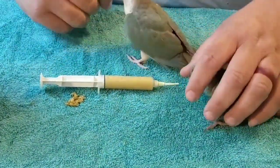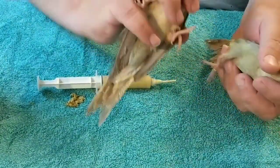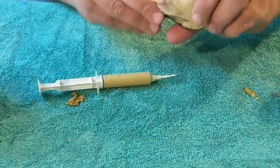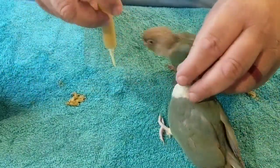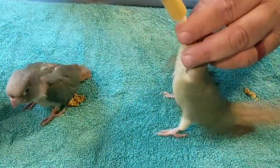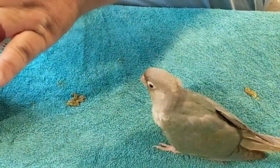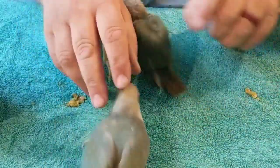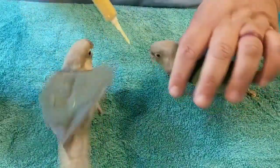This little, oh, there he goes. This little girl is a cinnamon turquoise, and this girl is a pineapple turquoise. Pineapple is a combination of cinnamon and yellow-sided at the same time, and that makes everything on the belly a lot lighter in color. And so from the back they look the same, but the bellies look totally different.